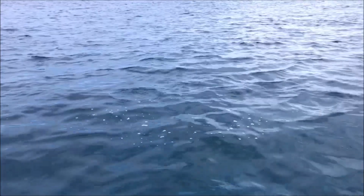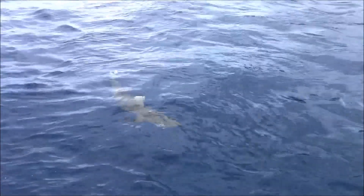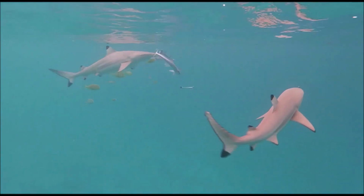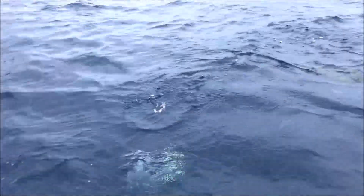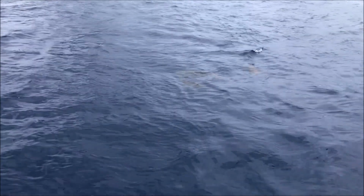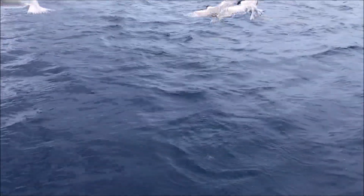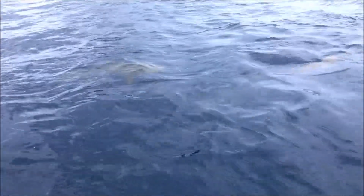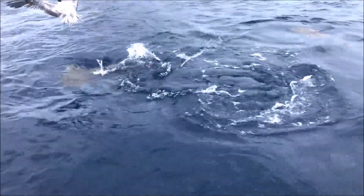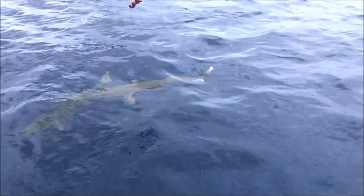And once we got to Bora Bora, we fed the sharks again. It was going well until the seagulls showed up and started stealing the food from the sharks. But it was amazing to see the birds dive into the water right in front of the sharks. And then after fighting off the birds, the remora started attacking our underwater camera. It really caught me by surprise.